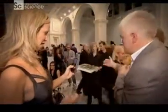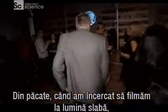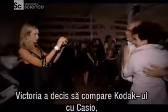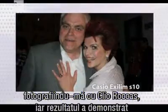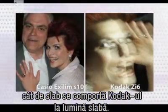The Zi6 hopes to emulate the success of easy-to-use flash camcorders like the Flip, and takes the concept a stage further by shooting in 720p resolution. I'm kind of liking the video camera mode. Unfortunately, when we tried shooting video in low-lit parts of the party, the Kodak really struggled. As a stills camera, you really miss not having a flash. Victoria decided to compare the Kodak with the Casio by photographing me with Clio rockers, and the resulting photos showed just how poorly the Kodak performed in low light.